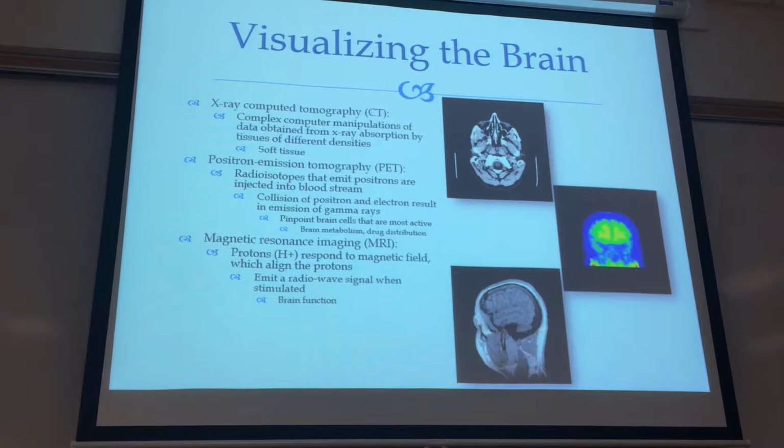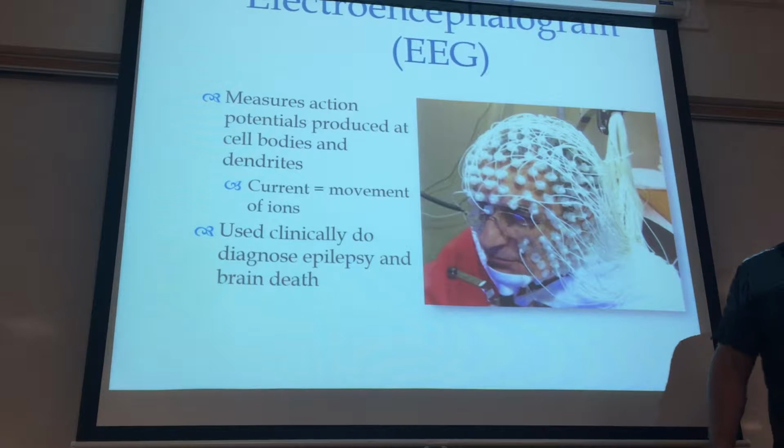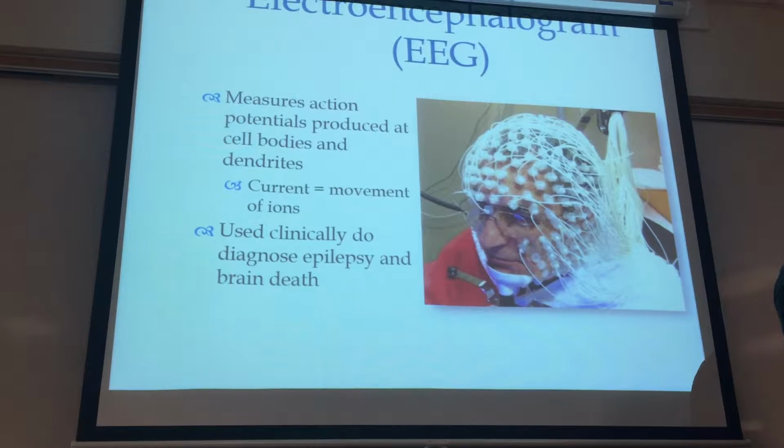Right. So the next thing we can do, so that gives you imaging of the brain itself. Now we can go in and actually measure the electrical activity that takes place in the brain. And this is what we call the electroencephalograph. If you probably at some point have seen EKGs, the electrocardiograph, these show electrical activity of the brain. And so this is kind of an exaggeration. Nobody really wears, for an EEG, this many probes onto their head.